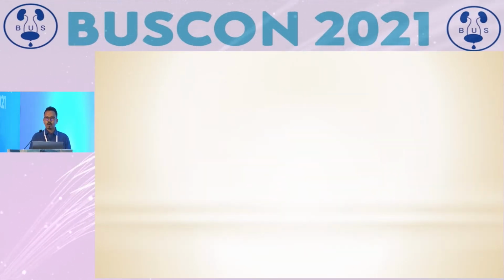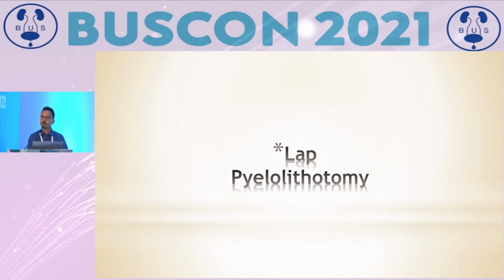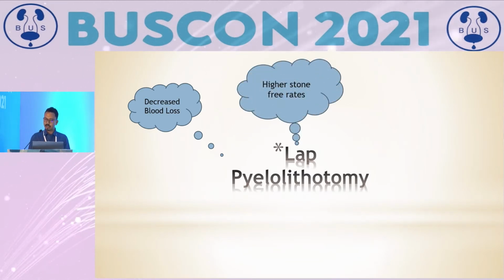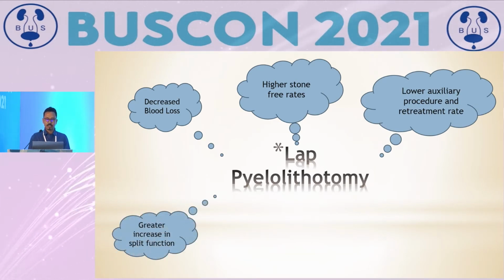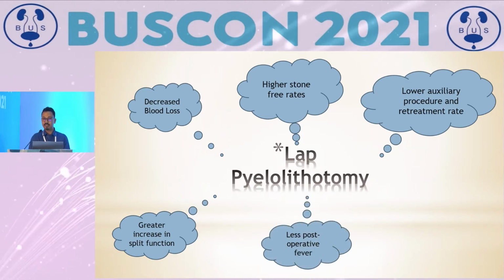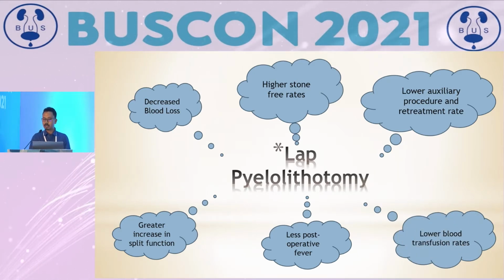I would like to go a little apart and think out of the box. First of all, I would prefer to go for a lap pyelolithotomy, and this is not without evidence. I have a few points to talk about. This procedure has been proven to have decreased blood loss, higher stone-free rates, lower auxiliary procedures and retreatment rates, and a greater increase in split function. Also, there is less post-operative fever as well as septic complications, and lower blood transfusion rates.